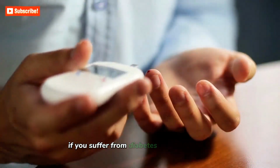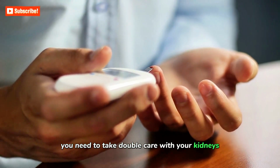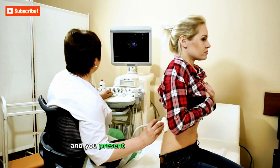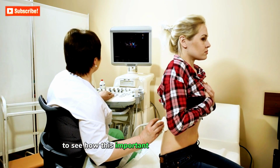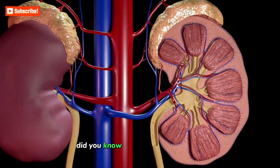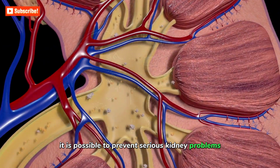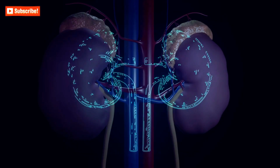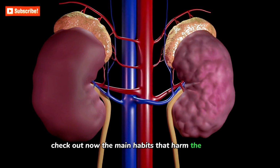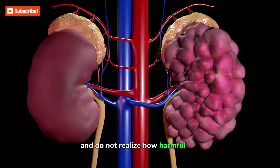If you suffer from diabetes or hypertension, you need to take double care with your kidneys. If this is your case and you present some of these symptoms, it is important to have a checkup to see how this important organ is functioning. Did you know that with healthy habits, it is possible to prevent serious kidney problems? If you want to always have healthy kidneys, then this video is for you. Check out now the main habits that harm the kidneys. The last three most people do and do not realize how harmful it is.